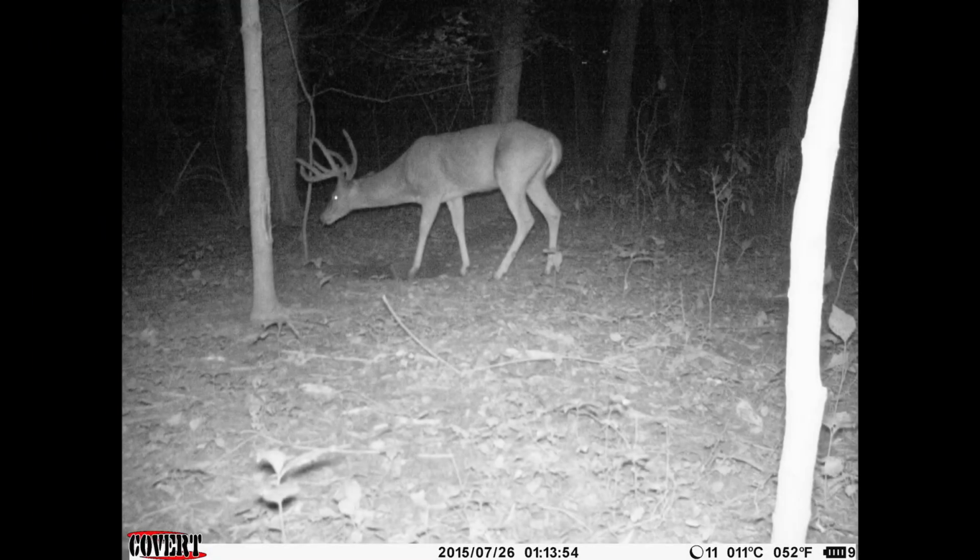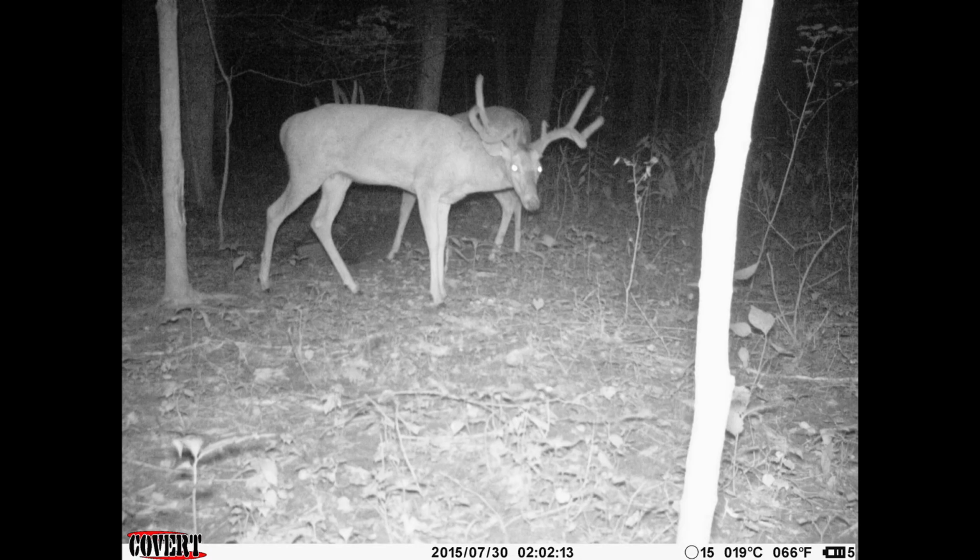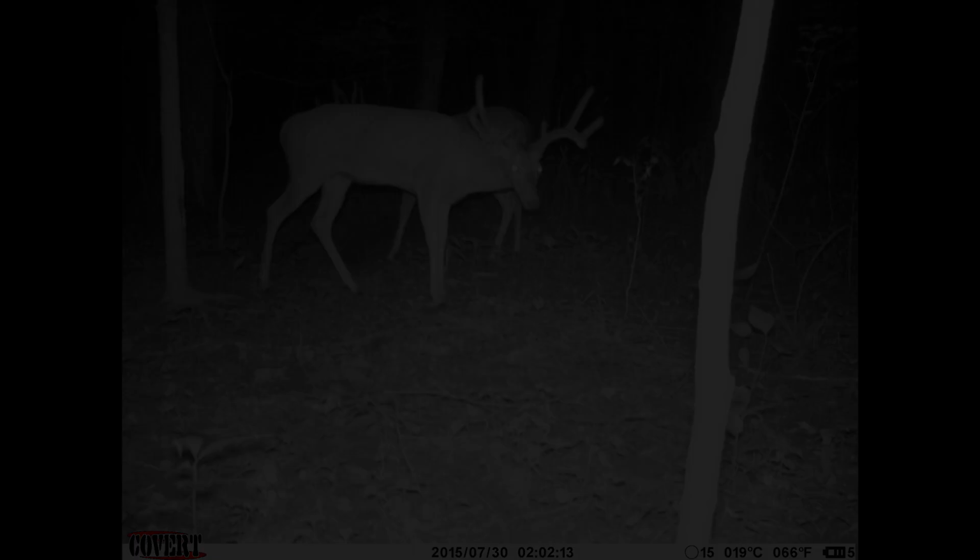So the story of White 8 really started shaping up in 2015. It was the second year I got this deer on camera. Now he's a 3.5-year-old. He looked exactly the same as he did the previous year as a 2.5-year-old. Those wide, splayed out G2s.